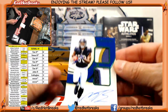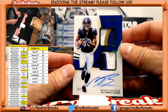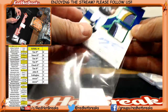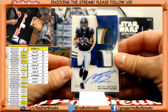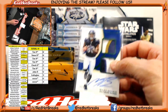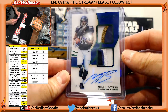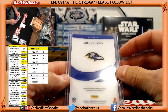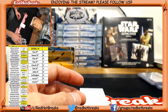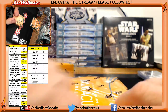And number 14, Miles Boykin, going to the 4 spot. Coco! Coco just got personals of Macula, I think. I guess. 14 of 14, Johnny Coco, with the Miles Boykin. Good gravy. Coco is definitely, you know what? He's turned it around tonight, hasn't he? Coco, you're back.